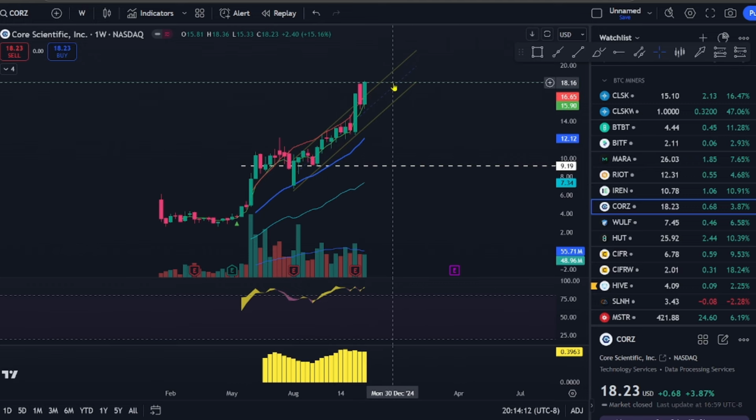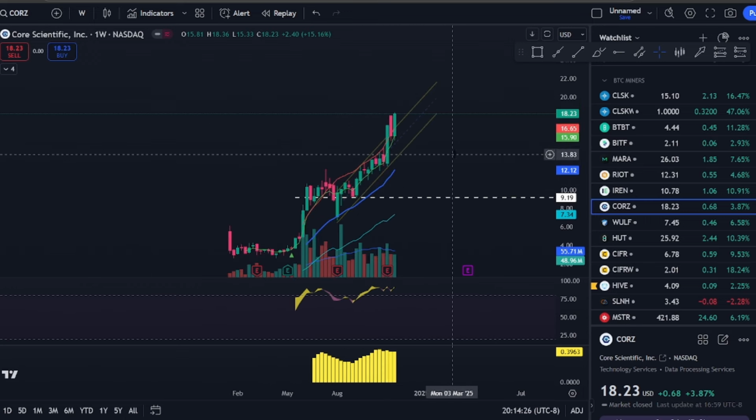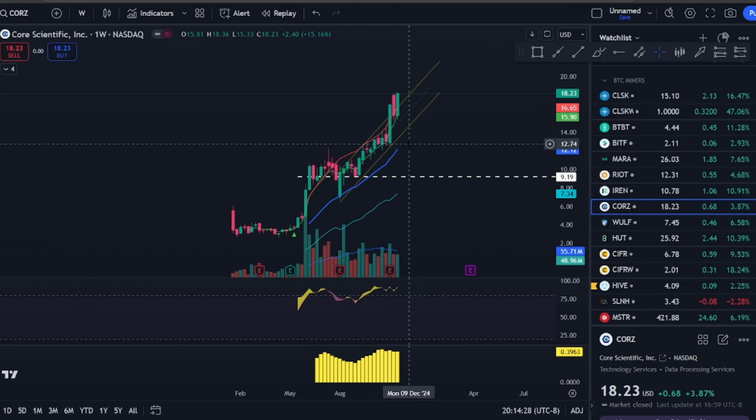Corz can't be stopped. Corz is a force to be reckoned with. I don't even know how to address this thing. Even if it comes to the bottom of this channel here, that's only $14. That's only $4.23 down, where I would expect it to be bought up aggressively and see it drive up to 20 or even higher on Corz. I don't know where this thing could go. I'd like to see it pull back to a high at some point, like we saw on August 5th.